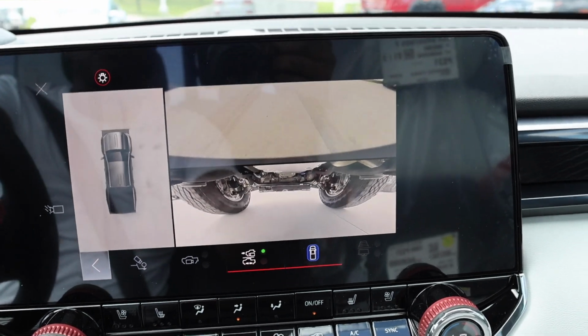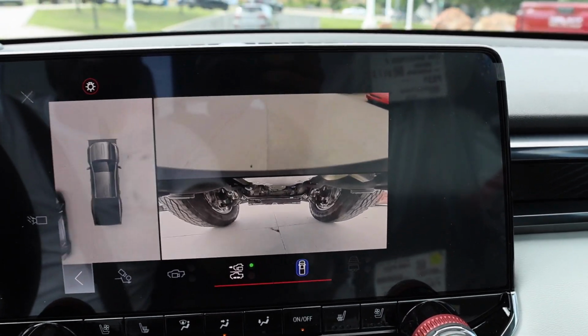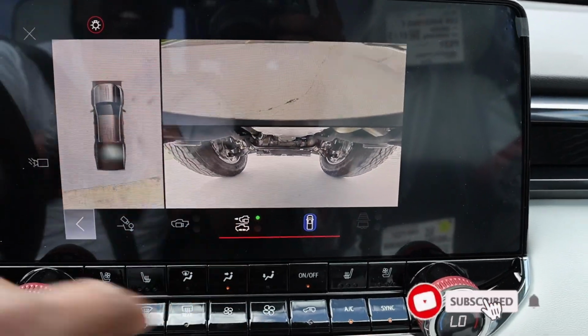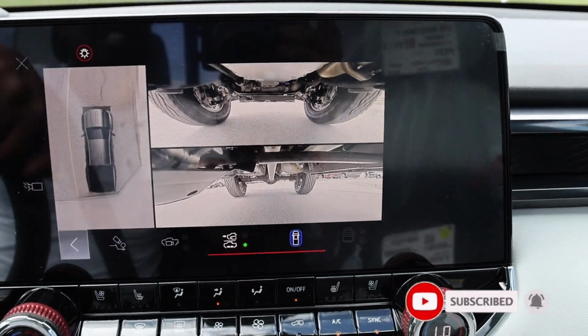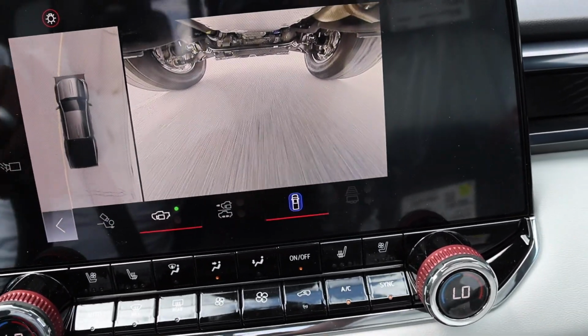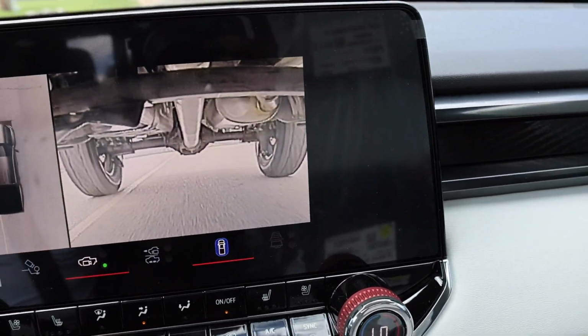I'm in love with these camera views, guys. I love this. This is my favorite thing about the new Colorado and Canyon. So amazing. Check out the fronts too. And the rear.